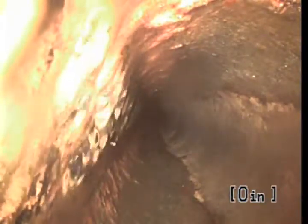Okay, you're at the horizontal, so punch in. Okay, hold there. Go ahead and push. Okay, so we're advancing through the system. This is going to be a 4-inch cast iron sewer system.